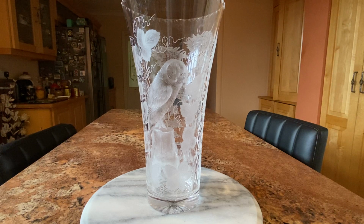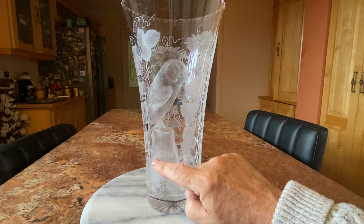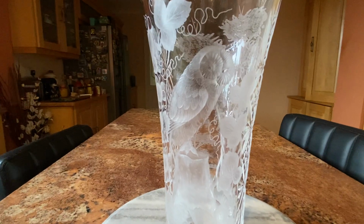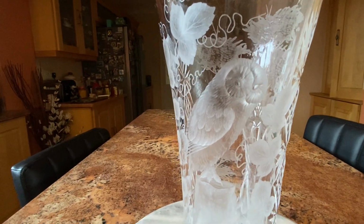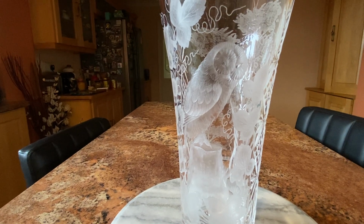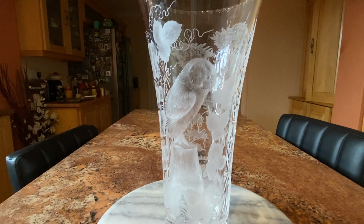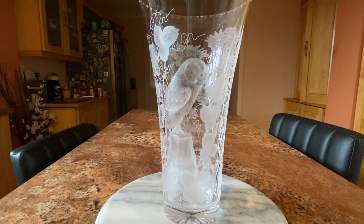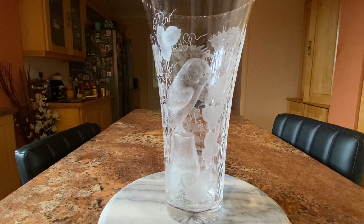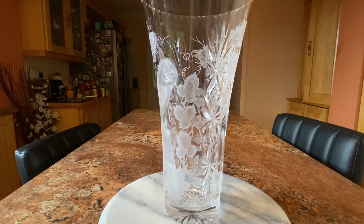I'm not sure what it is, but this has all been cut out. So if you can see that, they've got an owl, all been etched out, and this log has been etched out, very heavy. I'm not sure who made this. Maybe somebody could tell me if they think they know.